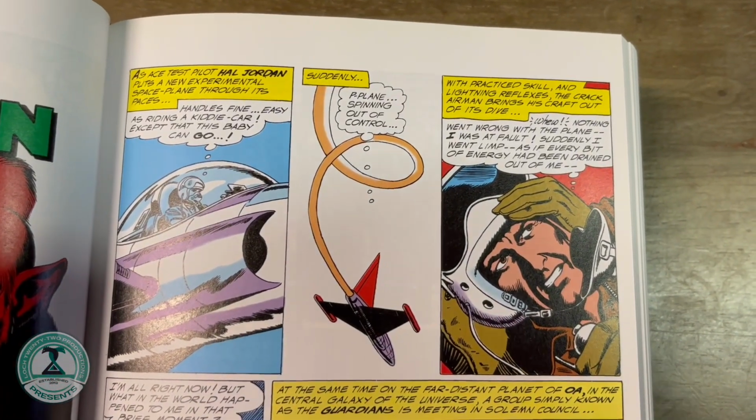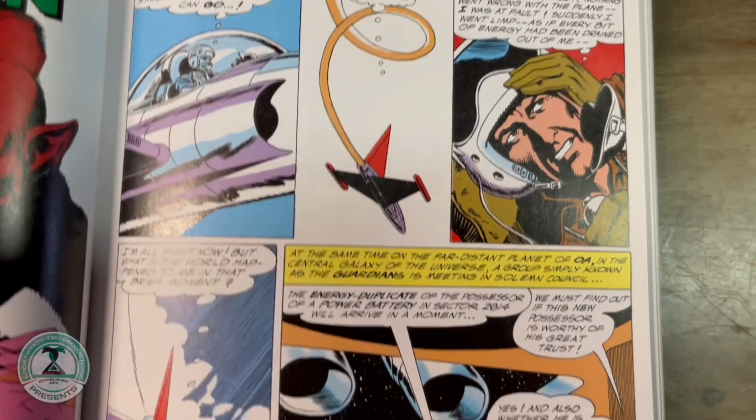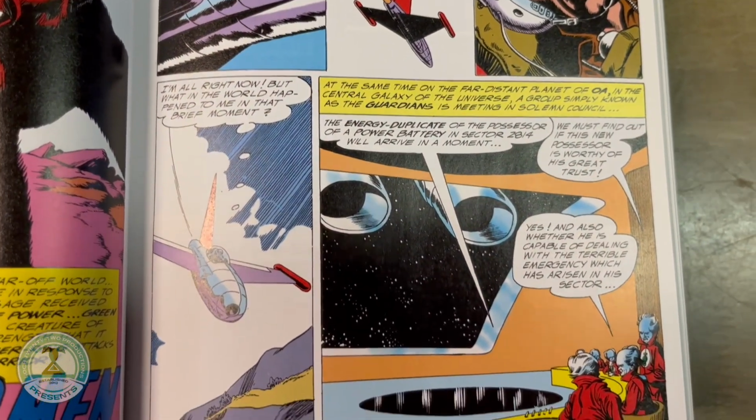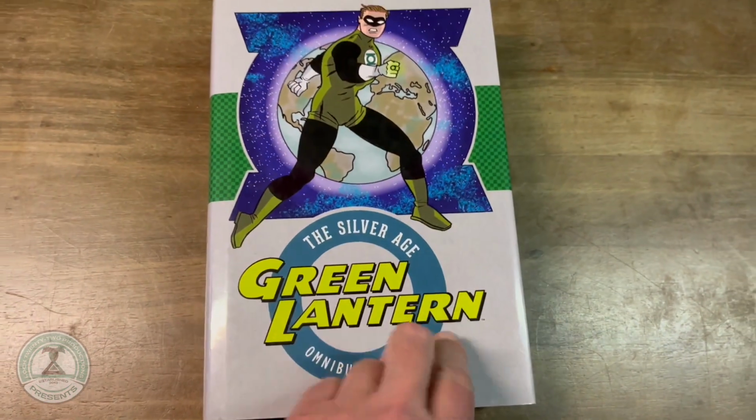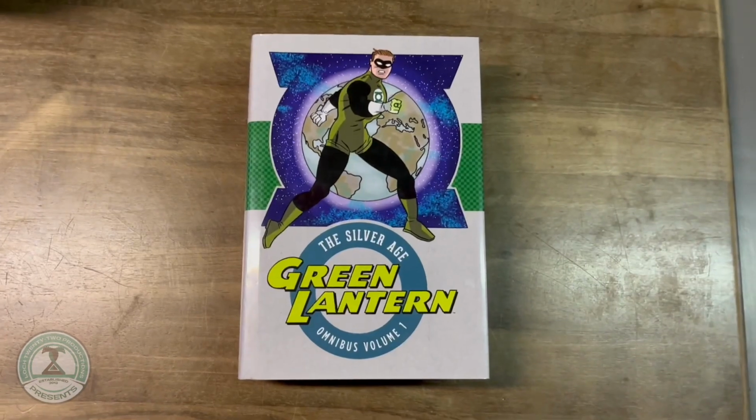I've heard a lot of people that claim that they don't like Silver Age comics at all. That Silver Age Green Lantern is, quote, pretty dope. A lot of very good science fiction concepts. Another one that would be a good one to start with would be Barry Allen as the original Flash.